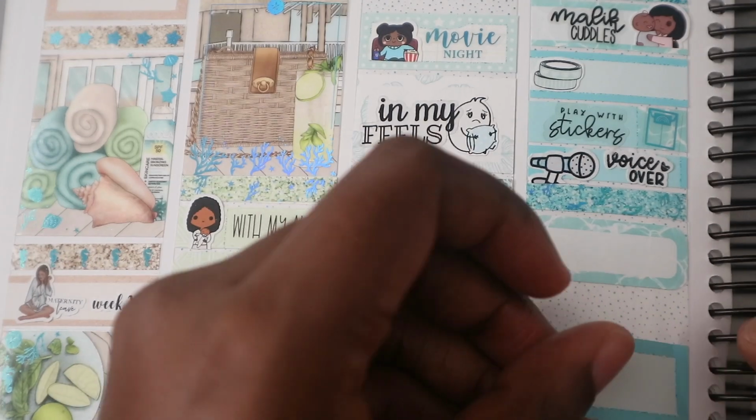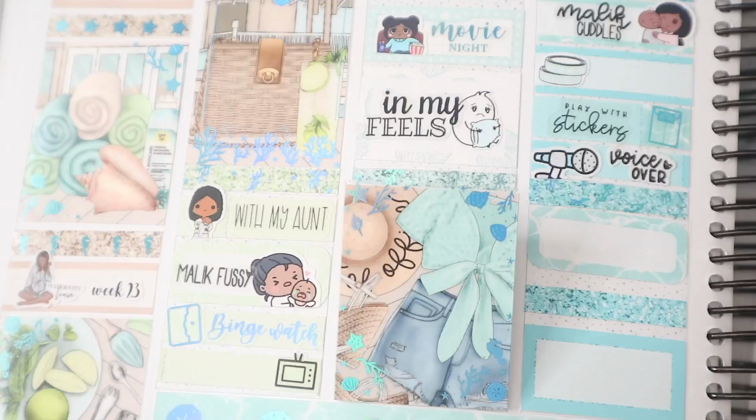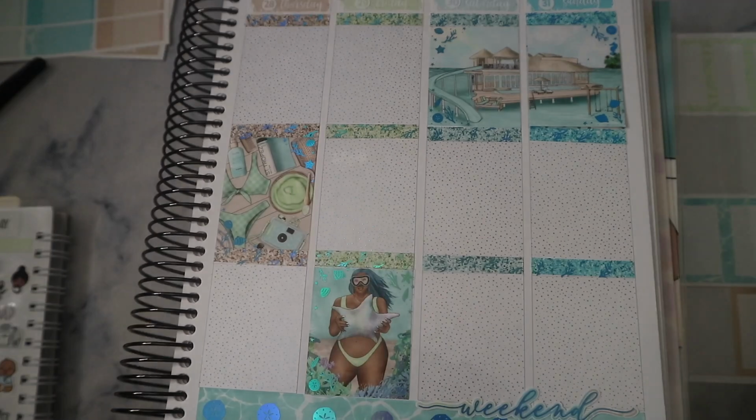Moving on to Thursday, I noted the house finally being quiet with a music note from the kit. I noted recording another voiceover with a microphone icon from Harriet Wright Designs and a voiceover script from, I think, it's Ice Cream Joe.